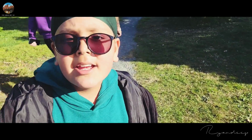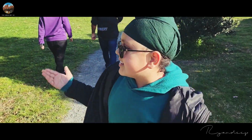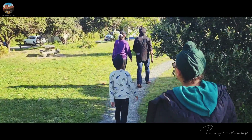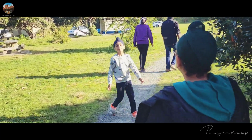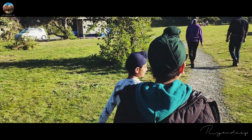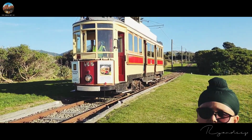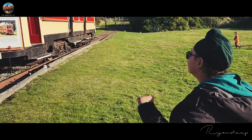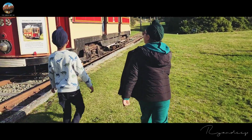So guys, we visited the beach and now we're going to the tram! Where's our tram? Tram? You missed the tram! No. Guys, here's our tram ride, so we're going to the museum now. Let's go! Hey Kevin!